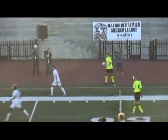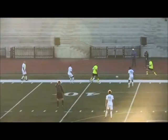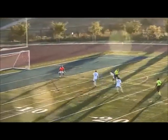Well, that number 7 showed a real turn of pace to get around the outside back. That might be something that he'll look to utilize more often as this match wears on. Especially because it looks like the number 2 likes to push forward and get up into the attack. That's absolutely correct. Counterattack coming up the right side of this flank. And that is the danger of playing a 4-3-3 as well.